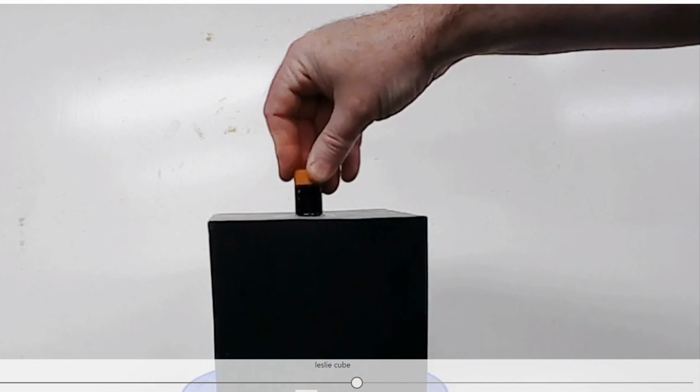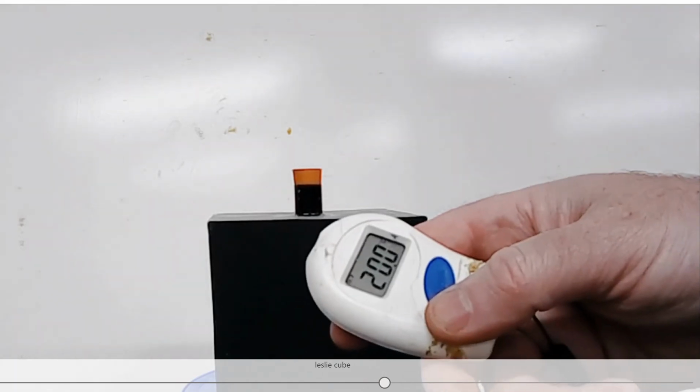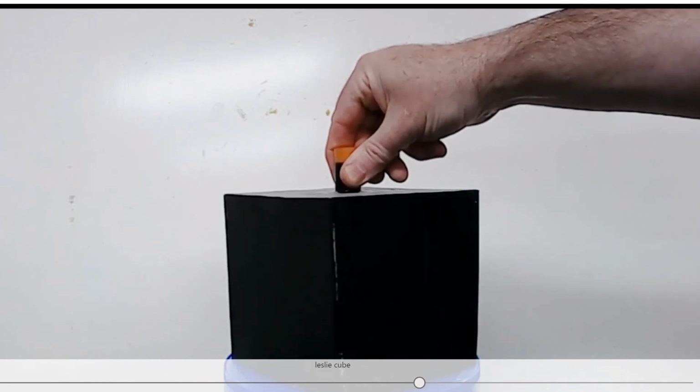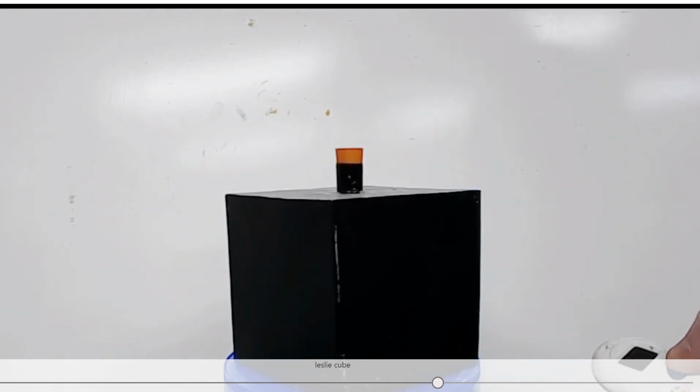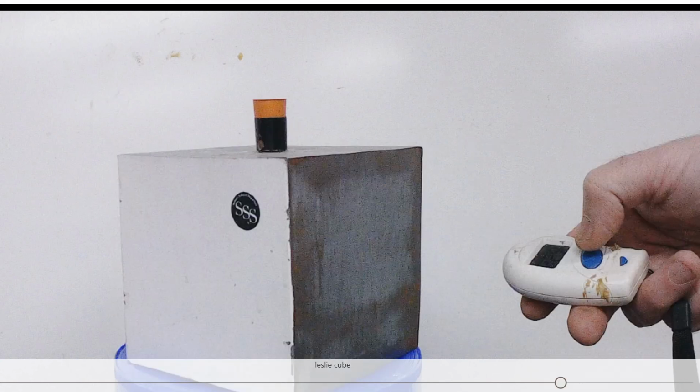Let's play the video a bit longer. Now we've got an infrared digital thermometer, and we can take readings of the infrared heat waves being given off or emitted from all four sides of the Leslie's cube. How many infrared waves are emitted, given off from the white side? Now, how many infrared heat waves are being emitted from the silver side?